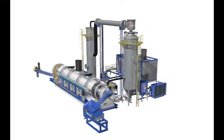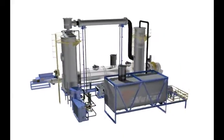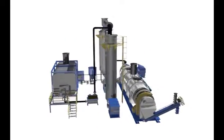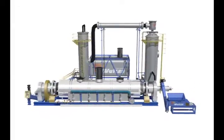Vulcan Indirect units are available in 3 different sizes: 10 ton per hour, 7.5 ton per hour, and the smaller mobile 5 ton per hour unit. The Vulcan Indirect Thermal Desorption consists of an indirect fired primary thermal desorption unit with a 2-stage vapor recovery unit and thermal oxidizer.